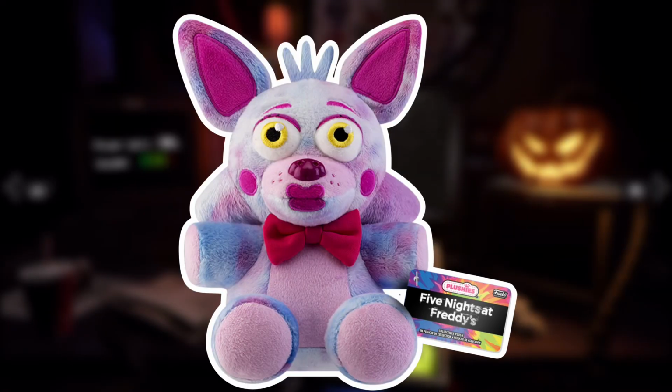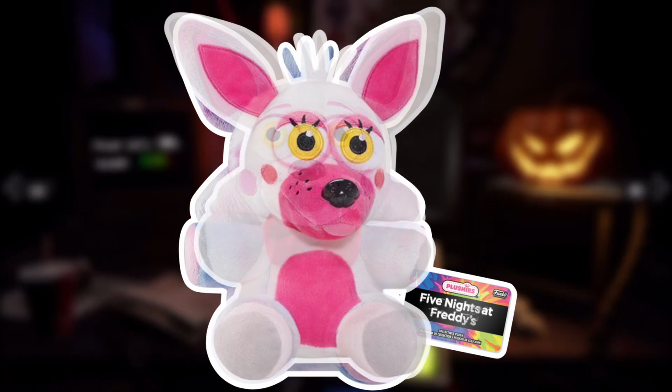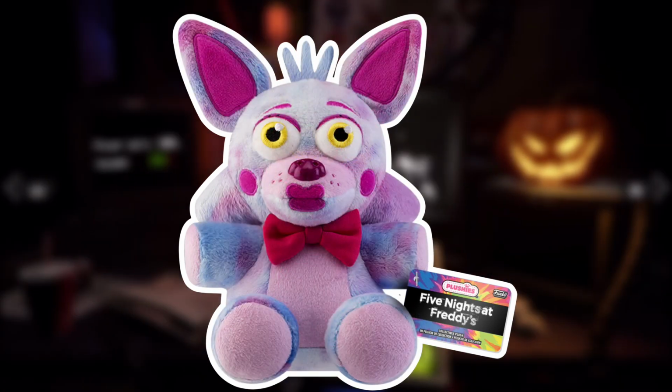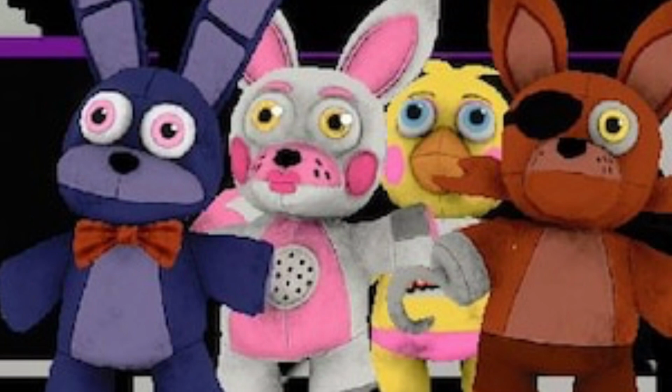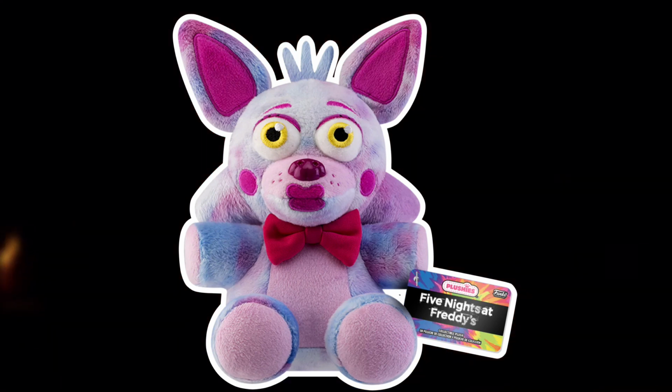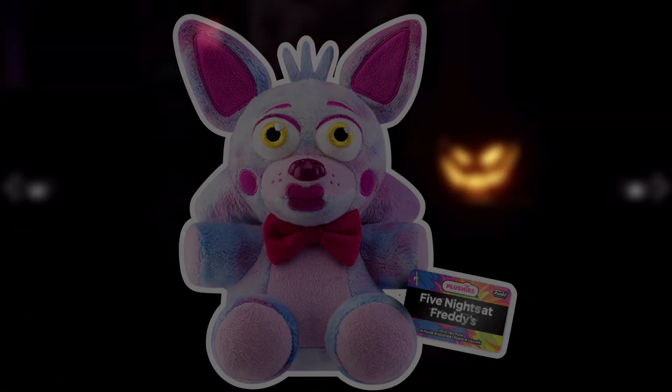And lastly, for the plushies we've seen before is Funtime Foxy. I just love this plush. This new base looks great and probably about the same level as the original Funtime Foxy. And something else I really love about this is just how much it reminds me of the Funtime Foxy plush from Help Wanted. Now, I know that Help Wanted plush is based off of SL Funtime Foxy, and this one is based off of the pre-mangle, FNAF 2, but I still love that connection.